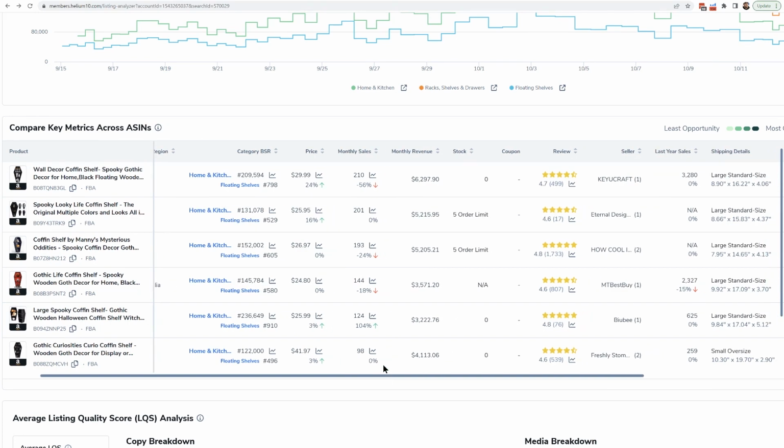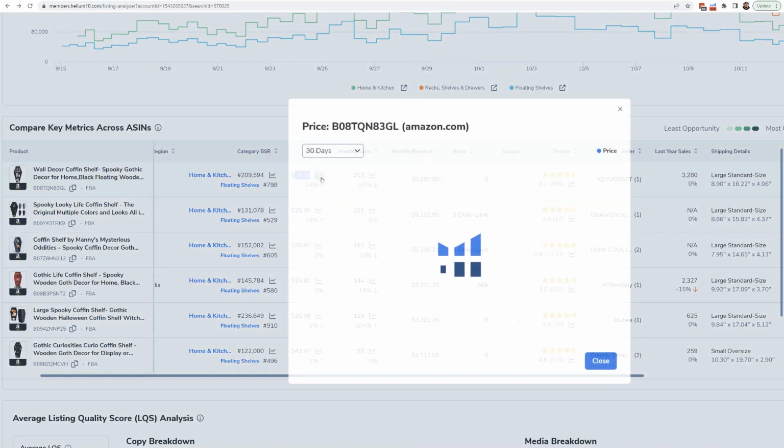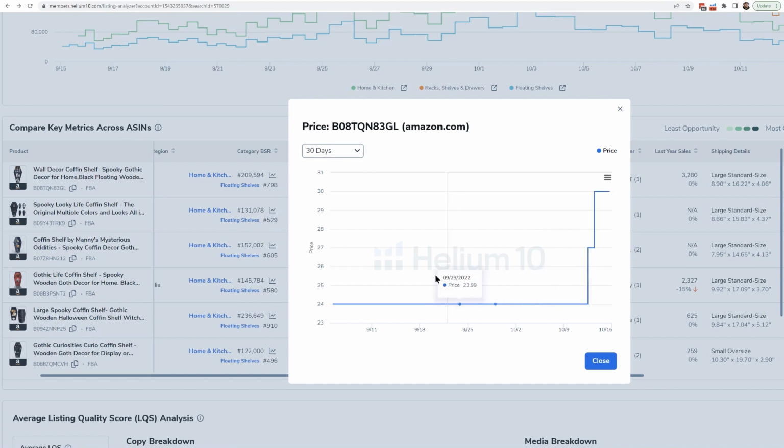As a matter of fact, right here, you'll see that it says $26.97. I actually raised this price up. Why? Because I noticed that the main competitor, who always had his price, I swear, at like $23 or something. Sure enough, look at this.